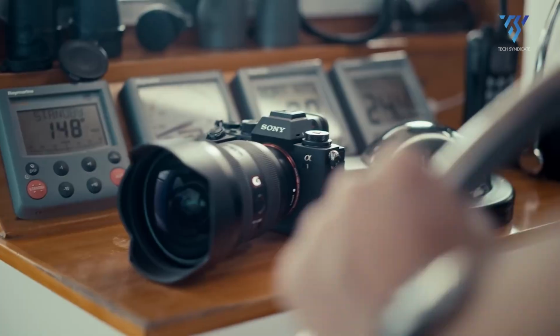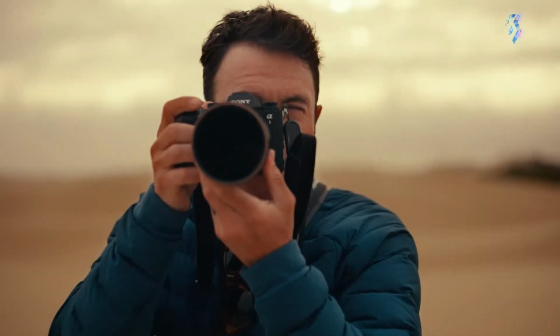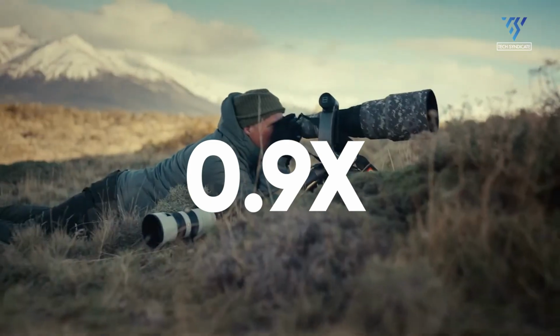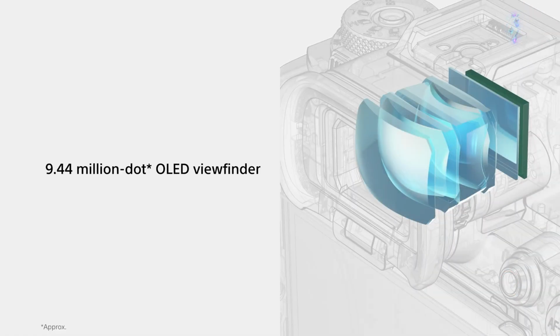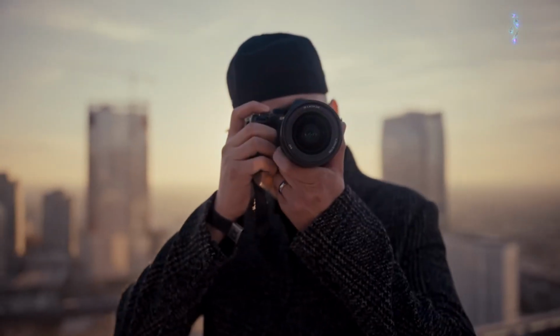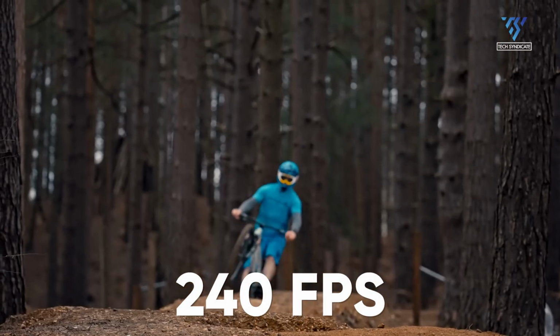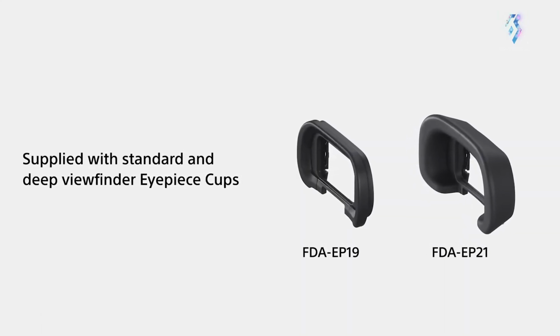In comparison, the Alpha 1 Mark II features a smaller, more portable design, appealing to photographers who prioritize mobility. It retains the 0.9x magnification, 9.44 million dot OLED viewfinder from its predecessor, offering a sharp and immersive viewing experience with a refresh rate of up to 240 FPS. The inclusion of two eyepiece cups caters to different user preferences.